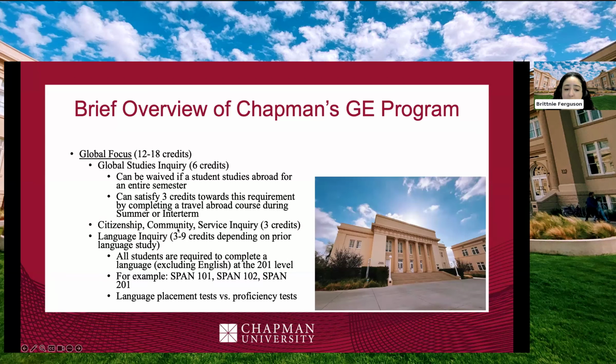You also have your citizenship community service inquiry, so that's going to be a 3 credit class. And then you're going to have a language inquiry, which can range from 3 to 9 credits, depending on your prior language study. So all students at Chapman are required to complete a language, excluding English, that has to be completed at the 201 level. So for example, if you decide to take Spanish to fulfill this requirement, depending again on your previous language experience, let's just say you don't really have much experience with Spanish, you would plan to enroll in Spanish 101. Then the next class you would enroll in would be Spanish 102. And then finally, it's going to be Spanish 201 that satisfies this language inquiry requirement.